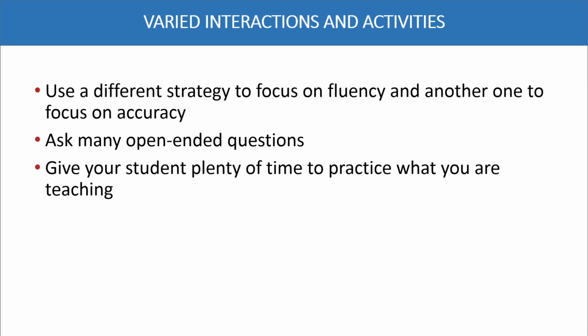Since language is multidimensional and no one method works for every learner, it's important to use multiple strategies to help your student get English and learn to communicate. Your student will need many opportunities to hear English and to use English without worrying too much about making mistakes. But, as you know, it is also important to learn what correct English sounds like. So inviting students to develop fluency skills through open-ended conversations and also, in a different part of your lesson, to learn how English works is a highly effective strategy. And of course, both skills, fluency and accuracy, require lots of practice.